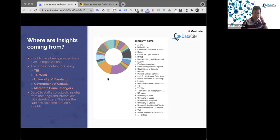Now, most of the organizations that send suggestions are present in this chart that you can see on the right. So if the name of your organization or an organization that works under your membership is on this list, we say thank you. Today, you are in the driving seat of the DataCite roadmap. The suggestions you send us are invaluable and they help us to keep the pulse of the community.